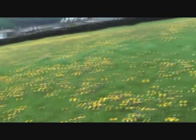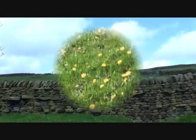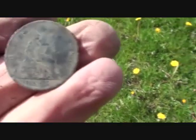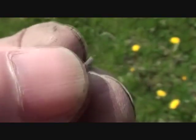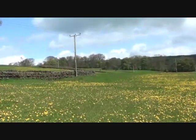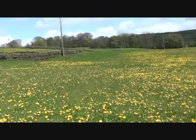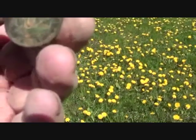Oh, sun's coming out nice. But my God, there's a chill in the wind. Need them curlews? Oh, young head Victoria, 1862. Half a penny, bronze. The lads seem to be happy in that field. Hello, they're waving. Oh, he's found something. So have I, another half penny.